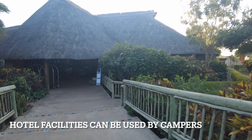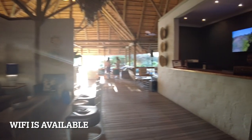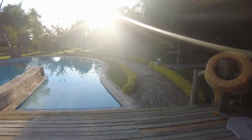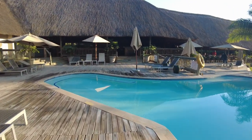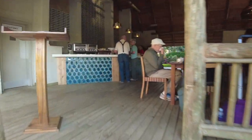So you come down into the reception area. It's where you organise your activities. Reception area. Waiting area. Bar. Come down to the beautiful pool. Sorry, the sun's rising, so it's a little bit glary. Having a beautiful breakfast this morning.